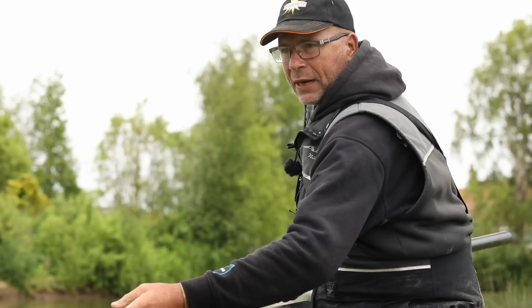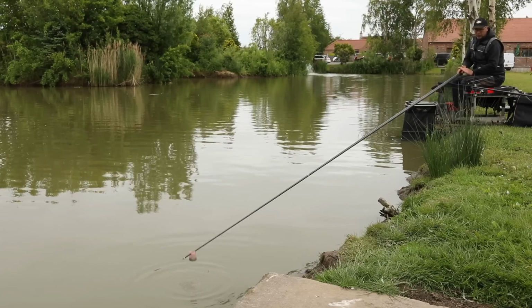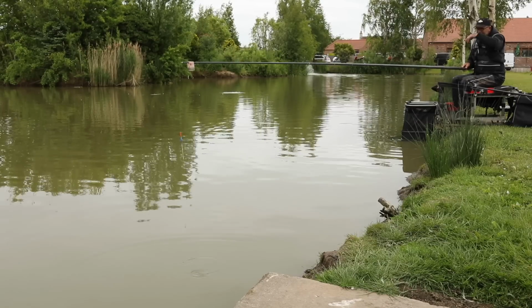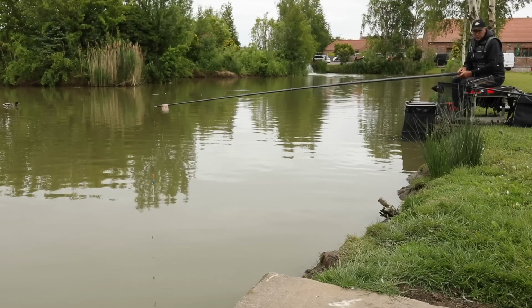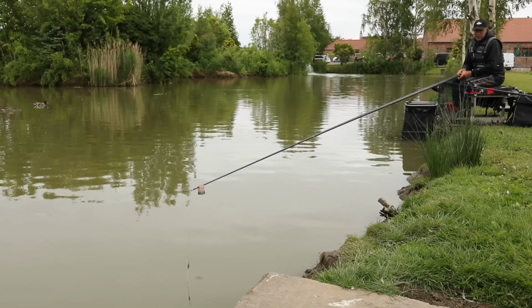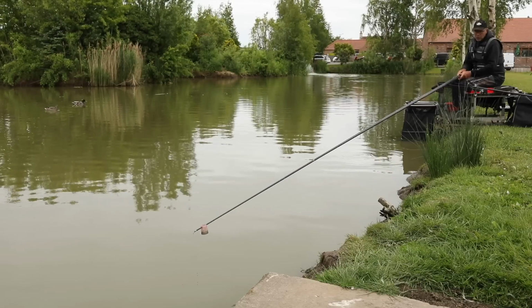Everything's speeding up now. It's coming to that time of day where everything's working. And I've just pushed them micros softly into the pot. So when I let them out, they fall in a nice group down to the bottom. And of course, they're heavier than ground bait, so they'll stay in the peg for a longer period of time. Put my hook bait right over the top.